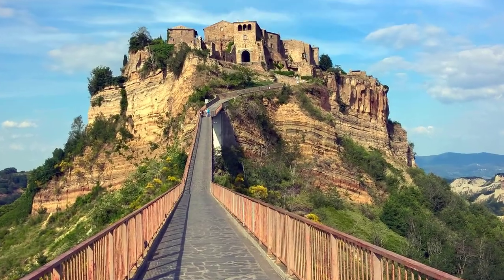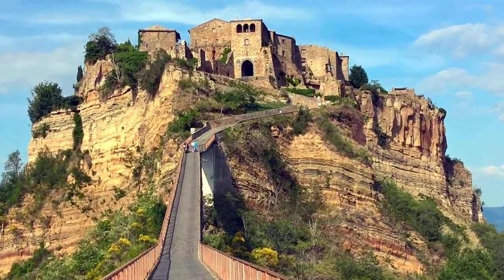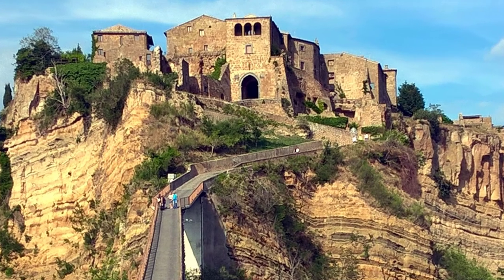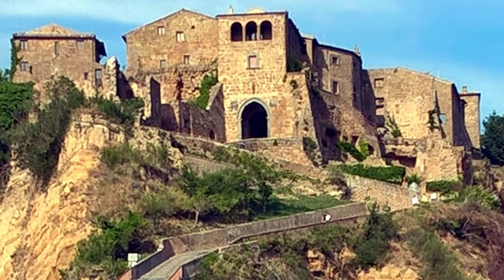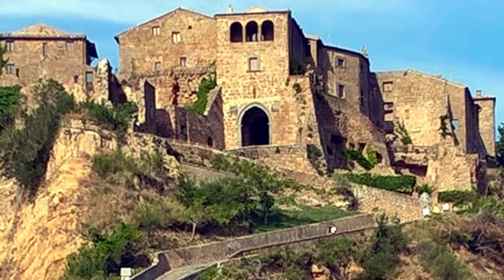Best places in Lazio, Italy. We have made up the top 5 of locations you should not miss in Lazio, Italy. The sites are perfect to visit if you have an extra day in Rome. Lazio, or the Greater Rome area.